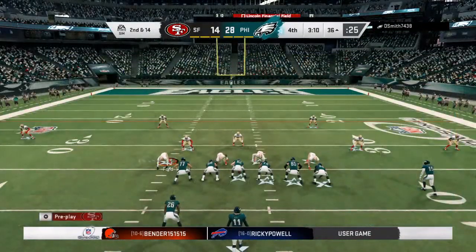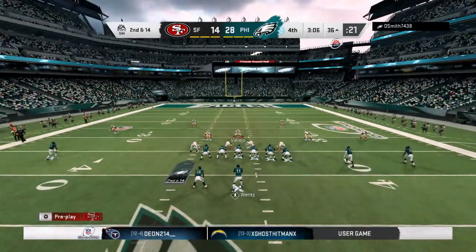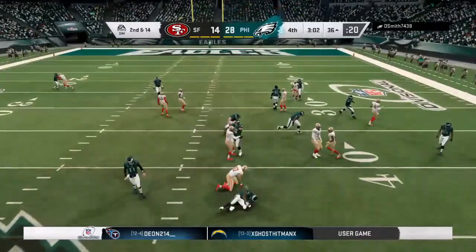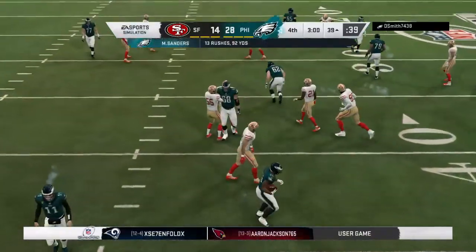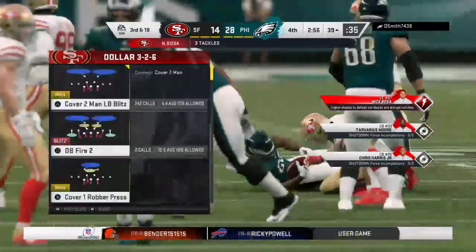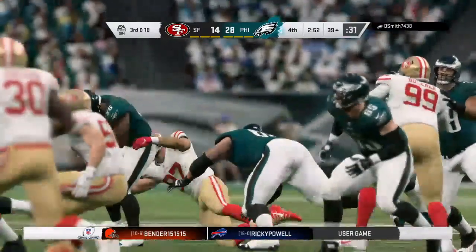Clock continuing to run. They'll probably wind this all the way before snapping it on 2nd down. Sanders here as they run out of the gun. And he's going to have to protect the football and take his lumps here at this stage of the game as they stop him behind the line. They'll wind up losing 3 yards here. And they're going to be staring at a 3rd and long here.